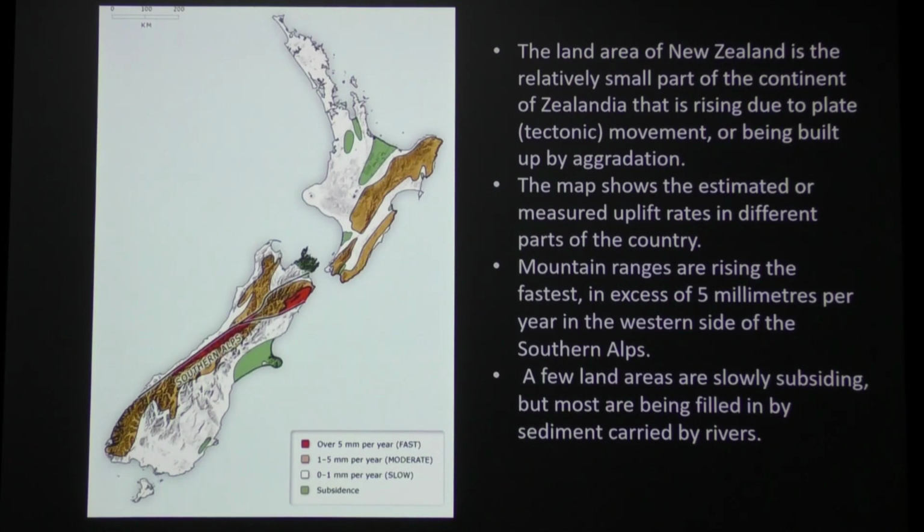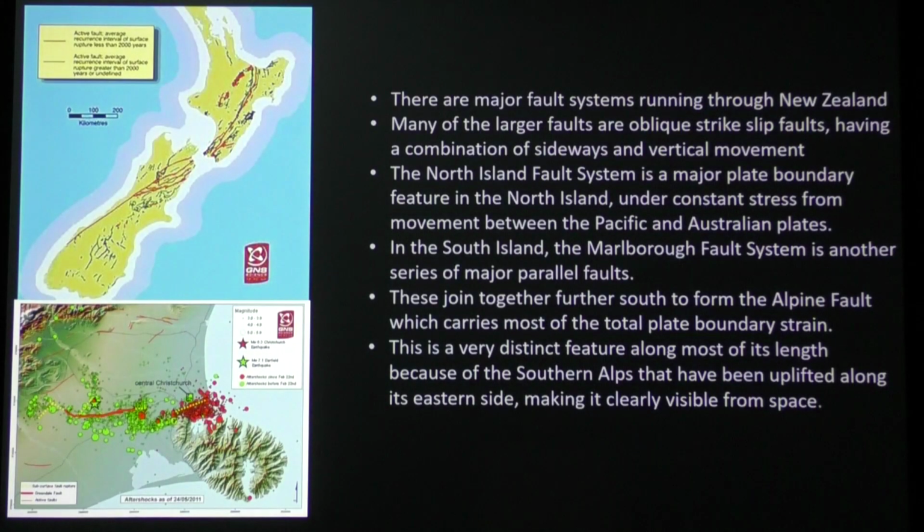So that uplift that created the Southern Alps and brought the two islands above sea level is continuing. The color here indicates how much uplift is going on as we speak. Most of that uplift is occurring on the Southern Alps, and that uplift is over 5 millimeters. In fact, it's actually more like 10 to 15 or 20 millimeters. If you think about it, again, a fantastic amount of uplift from a geological standpoint. And there's a few areas, the green areas, that are subsiding, but most of it is either uplifting slowly or very quickly along the Southern Alps.